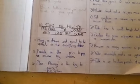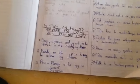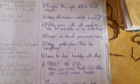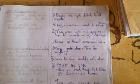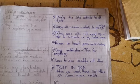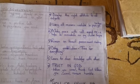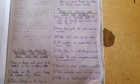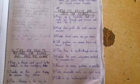This will force you to clarify the information and lay it all out in the most concise and simple way possible. Number 7, answer as many questions as possible. Try to answer past examination questions in the same time limit as the real examination will be. This gives you an opportunity to test yourself under the same constraints. It will be a chance to see whether there are gaps in your knowledge that you need to go back over. Answer these questions under timed conditions.